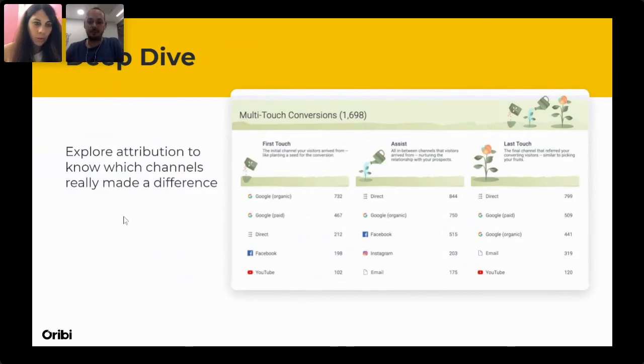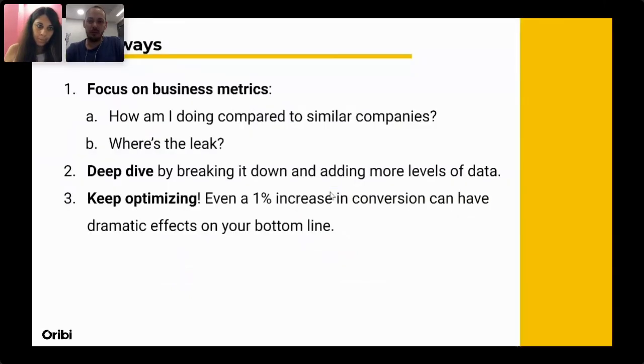Yeah, I just want to add that Ofri didn't demo it, but we do also have an attribution view by revenue. So you can easily see, for example, if you generated $1,000 from YouTube, then how much Facebook helped. So you can really attribute the revenue in a more correct way. Exactly. And so those are the three questions that we wanted to cover, right?